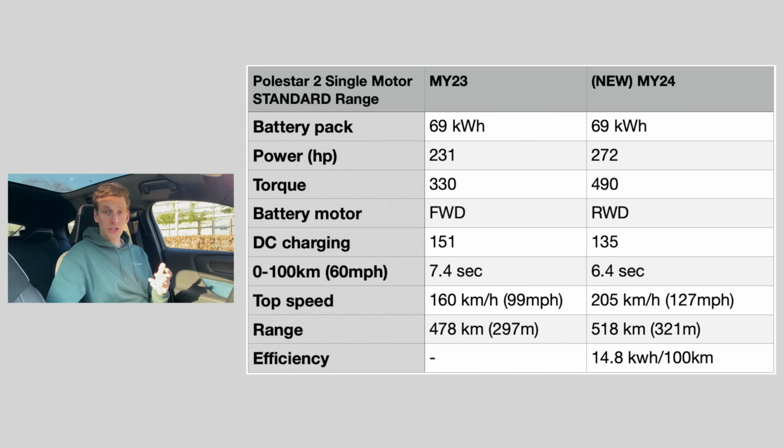Now I've put all the information in a bit of an overview, so I'm gonna share that on the screen as well. Anyway, let's start with the Polestar 2 single motor standard range. Similar to the Volvo Recharge update, the single motor standard range keeps the 69 kilowatt hour battery pack. Interestingly enough, the horsepower goes up quite a bit, about 40 horsepower to 272 horsepower. That's nice. Torque, that's a lot of improvement, I gotta say, but that's also due to the battery motor shifting from front wheel drive to rear wheel drive.